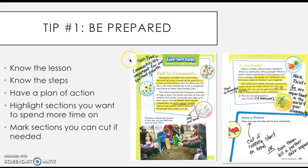So here's an actual page from one of the student books. I made a copy of it, and then I made some notations on here so that I'm going to spend a little bit more time talking about community. I might even talk about when we say the word "work together", we're going to say it out loud. I'm going to get my main point across.